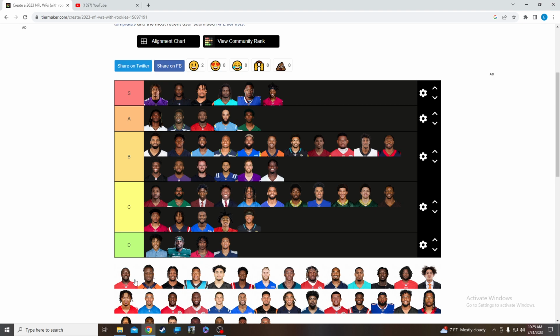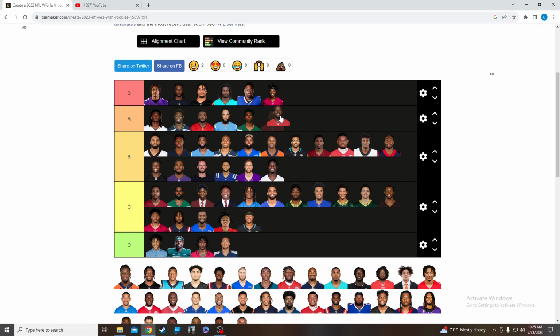So here's one that's going to piss people off. Deebo Samuel has only had 1 year of high-level production. He definitely has all the tools and the athleticism. He's like the personification of a gadget player. You can run him out of the backfield. He's actually underrated at being a wide receiver. Could do a lot of different things. But for me, he's an A-tier guy.